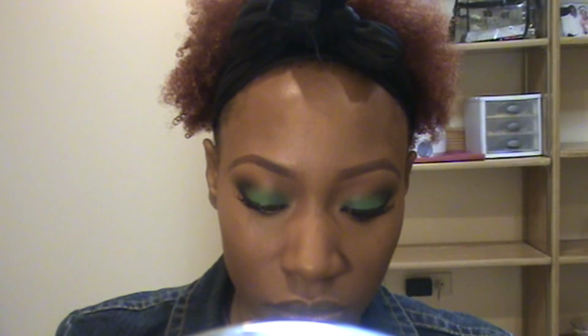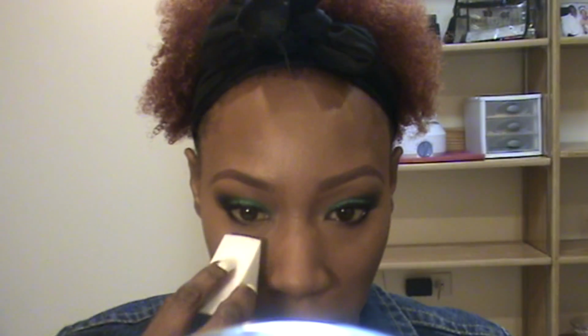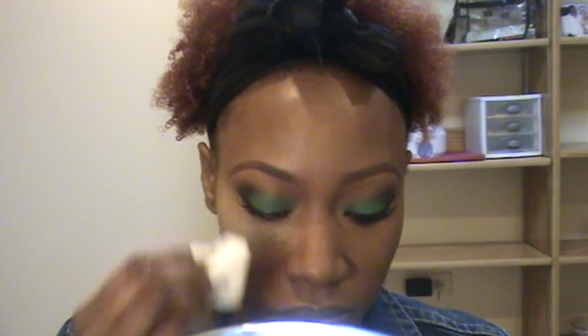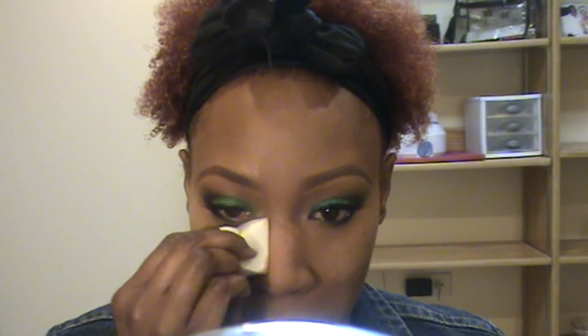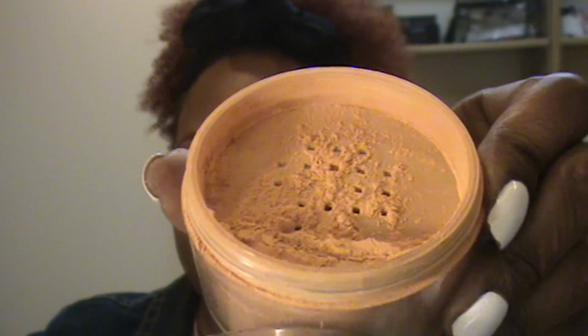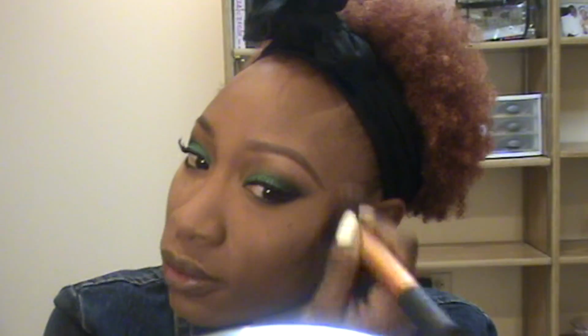So now I'm using the Ben Nye Banana Powder, and this is to set the Truly Topaz shade that I applied in my highlighted areas. This also takes care of oiliness, and it helps any liquid you apply last longer. After I do my highlights, I also use the Ben Nye powder in Truly Topaz, which is what this is, and that's what I use on the rest of my face to set the foundation that I applied as well.